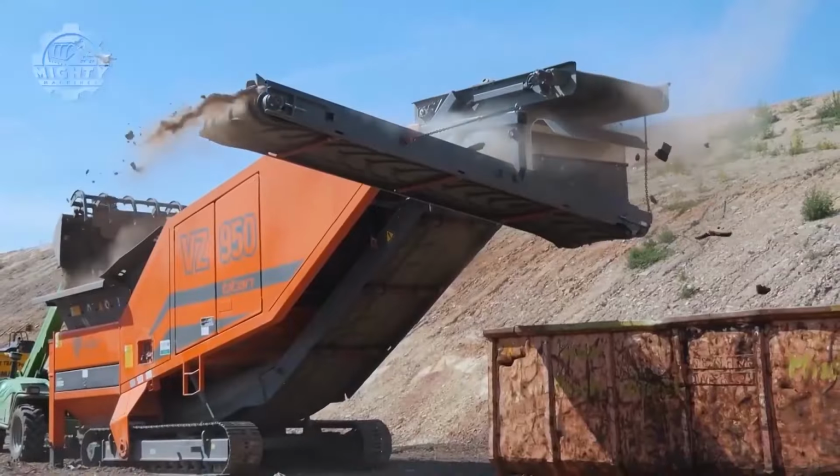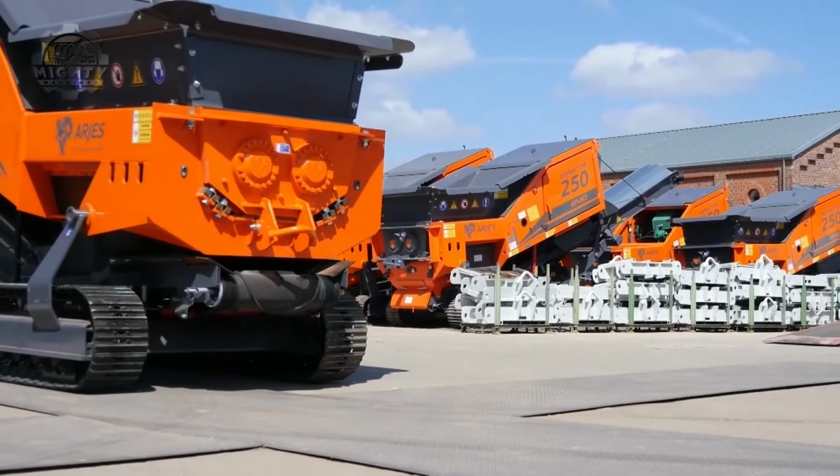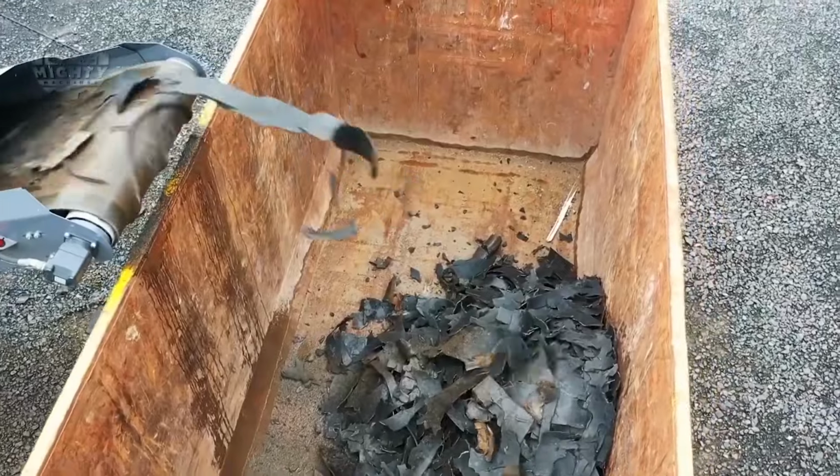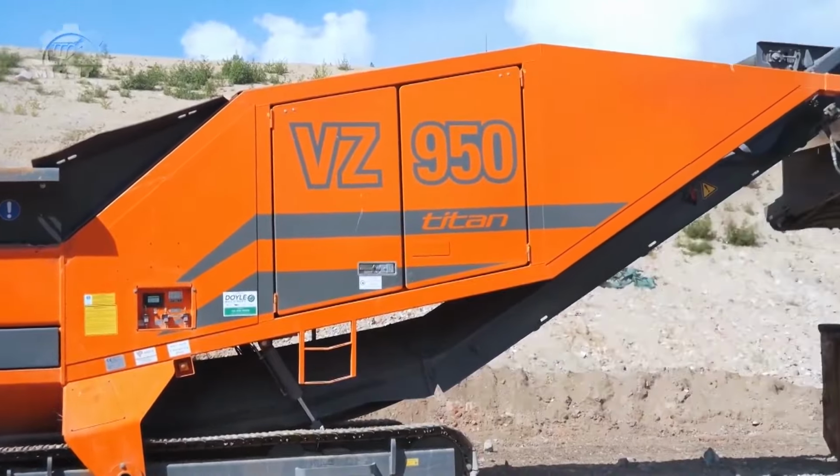It has other amazing features like the standard overbelt magnet and other attachments for a wide range of applications. Aside from that, this machine is built to have shortened maintenance time, refurbishment, and changing different shaft types so operations are not interrupted.